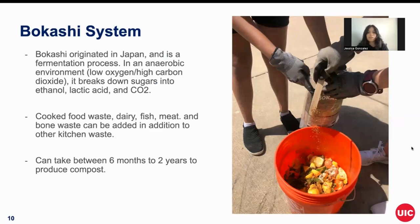Another way of composting that we also use here at UIC is the bokashi system. And this originated back in Japan. It is a fermentation process. So during this process, usually your kitchen material or your waste starts to break down into sugars such as ethanol, lactic acid, and carbon dioxide, and eventually it forms this liquid that you add onto your soil.